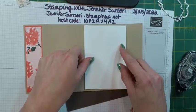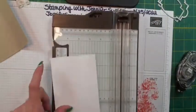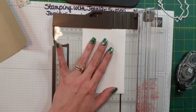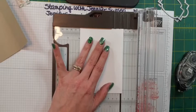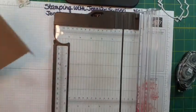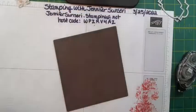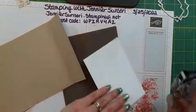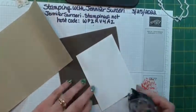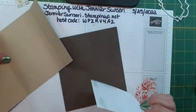All right, we're going to have our writing, but I need to trim this piece. So let me trim this because I think this was a scrap. Make sure that fits. Perfect. That was dumb. I just flipped over a piece of white paper. I'm so in the zone.